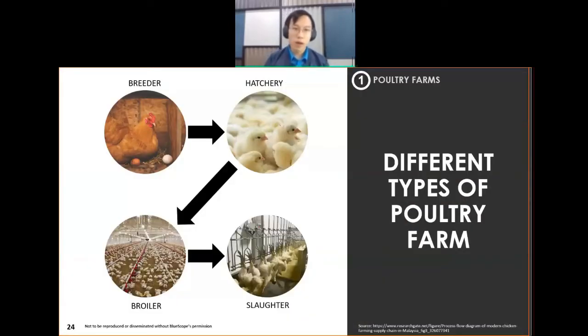Okay, so a poultry farm has a very simple cycle. From the breeder, where the chicken, for example, today we'll just be using chicken as an example, will breed and lay eggs. Typically, they would call them breeders or layers, because they lay eggs. They would lay eggs and then give the eggs to the producer, and the eggs can be hatched into chicks, or they can be directly sold to the end consumer, as trays of eggs and all that.